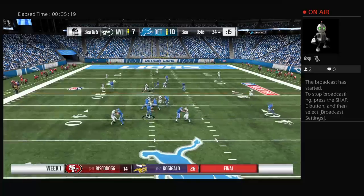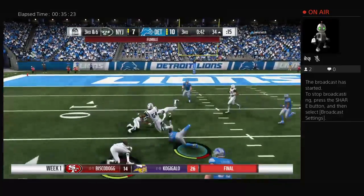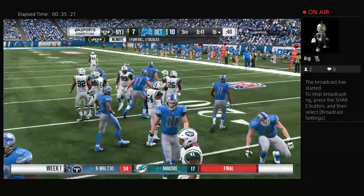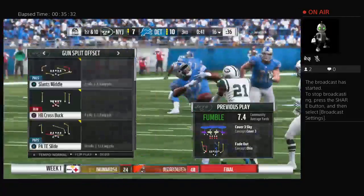On 3rd down, Stafford steps away to his left. And he locates Walker, complete. Now the ball comes loose, and it's scooped up by the Jets. And a big turnover there as his guys will get the football back.